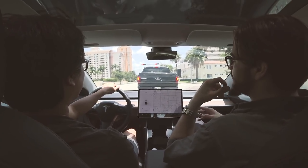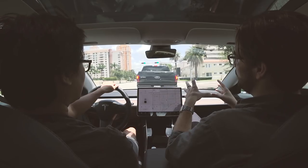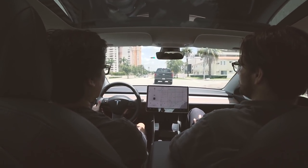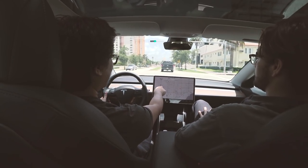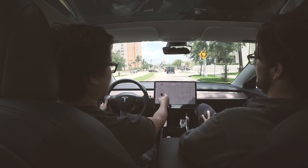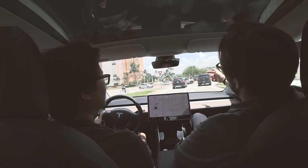Same thing with blind spots, where if you get close enough, it'll actually give resistance on the wheel. Got it. And it will give you a very intuitive sound that makes you think, oh, I better go back to where I was. Oh, take a look. It's real time. Wow. So when the car on the side comes, it also shows up? Yes. That's the blind spot. We're seeing that curb right now. Got it. Yeah, let's do the full roundabout.